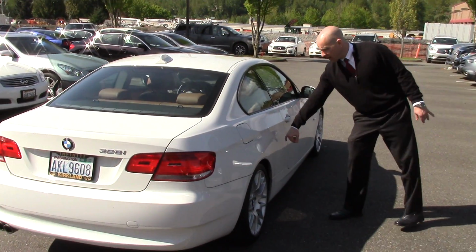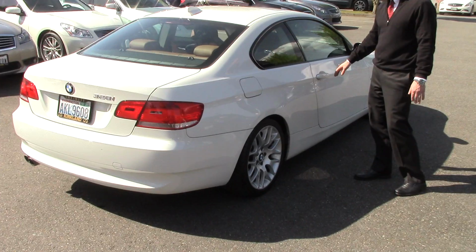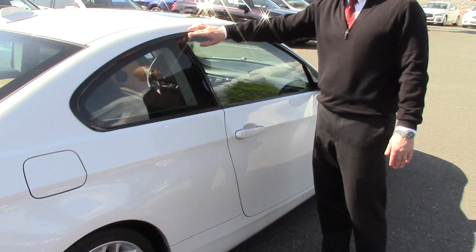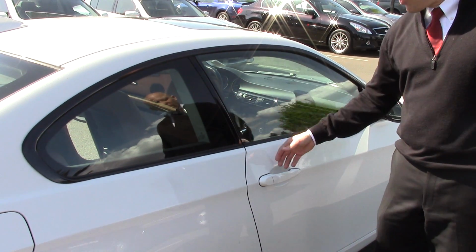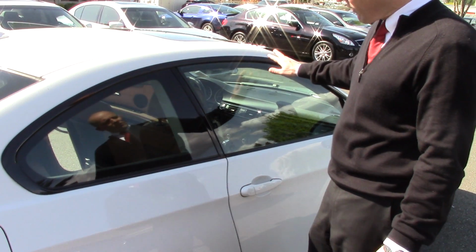I noticed a little door ding right here, but it's something that's certainly going to be rectified before you ever see it here at the dealership. And then of course, when you open and close the doors, there's no frame around the windows here, and so there's no way for the window to open. As soon as I open up the door, the window's going to butt into this shadow line exterior trim that they have on these sport models.